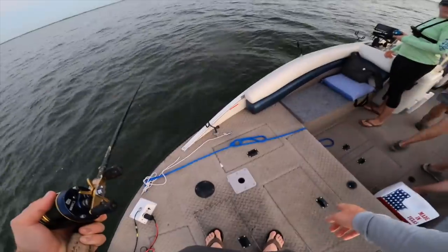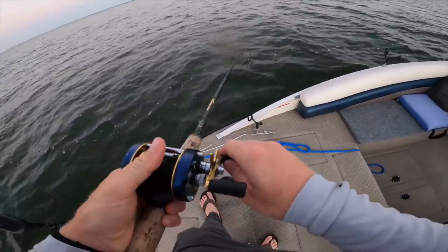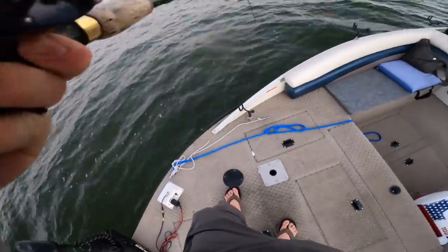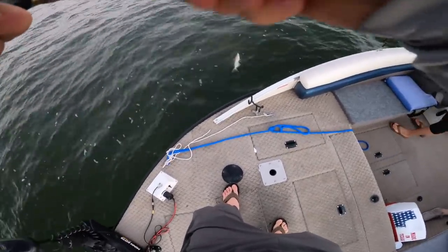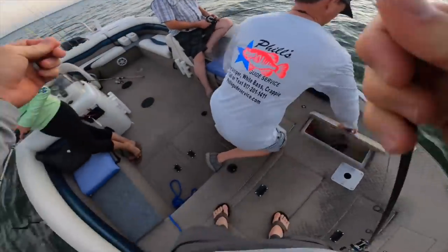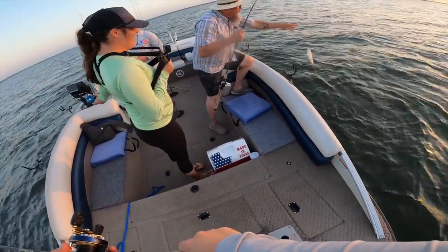Yeah, you got all these filled with ice up here, huh? Yeah. There he is. There's my first one. Come on up. He was fighting pretty good there for a second. Oh, another cat. Getting catfish this morning. Are on the prowl. What you got? Oh yeah. That's what we're after.